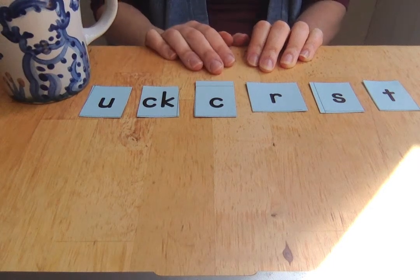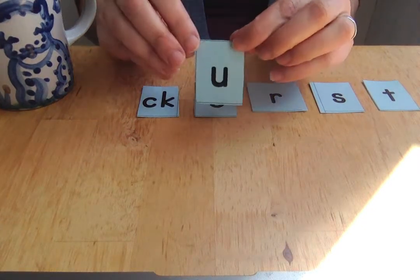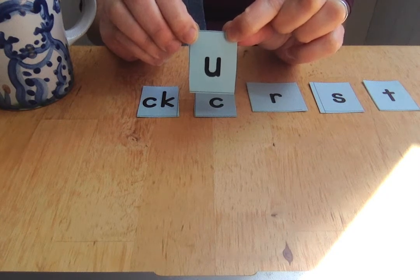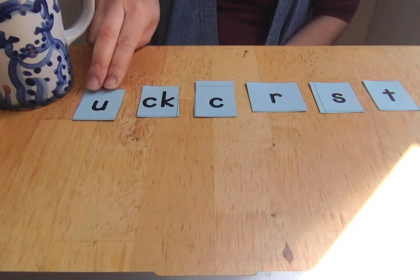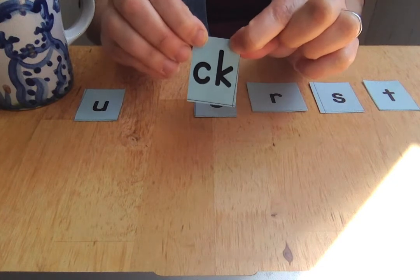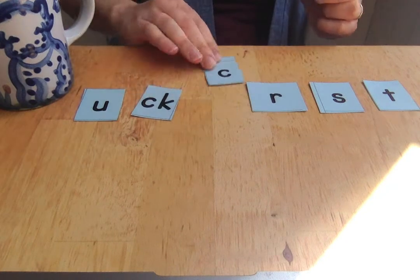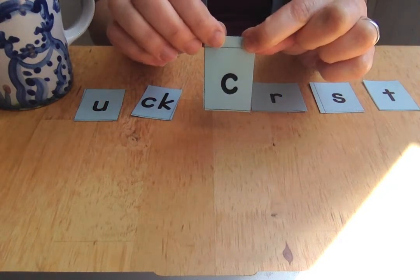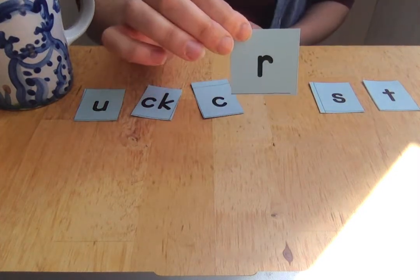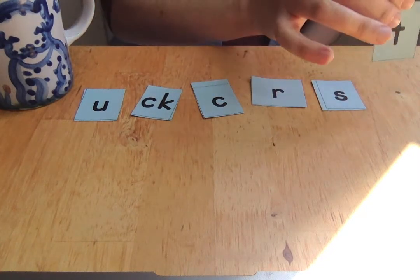It's a tricky one. Okay, so the letters you're going to need are U, which says "uh" like up, CK, this is the last in our CK series, C, which also says "k," R, R, S, and T.